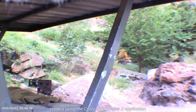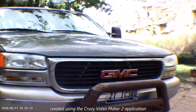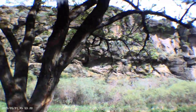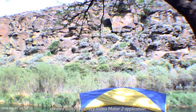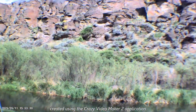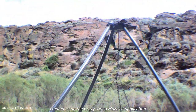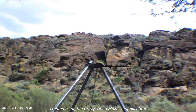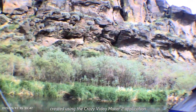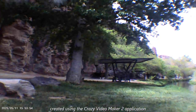Beautiful landscape out here though. And of course we got Old Faithful right here, David. So let's go sit in our chair and show you what the view looks like. So I get to sit in the mornings and evenings looking at that by campfire. It is just absolutely gorgeous.